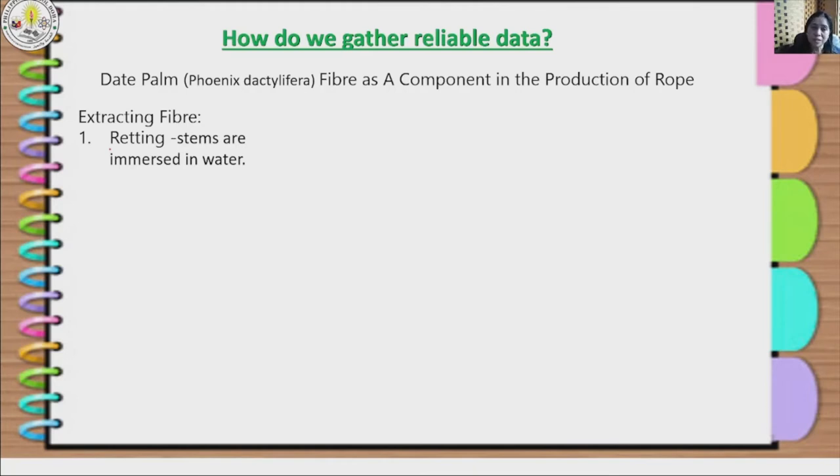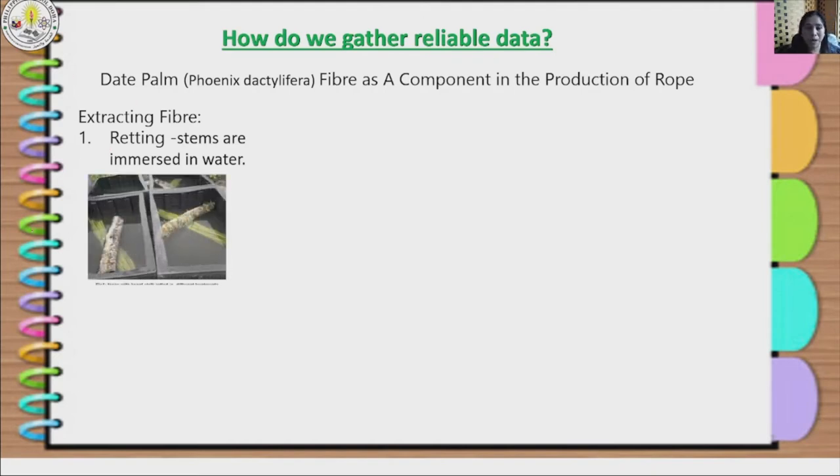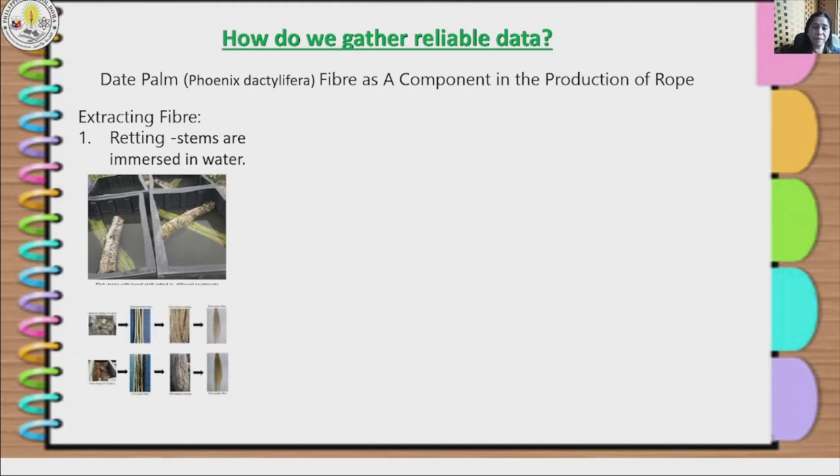So, I would suggest that you do the retting. So, how do we do this? The stems are immersed or submerged in water. If you want to speed up the decomposition, then you can put some agents. After soaking it in water, you will scrape it slowly, scrape it until the fiber surface. So from the trunk, from the stem, slowly you are extracting the fiber.